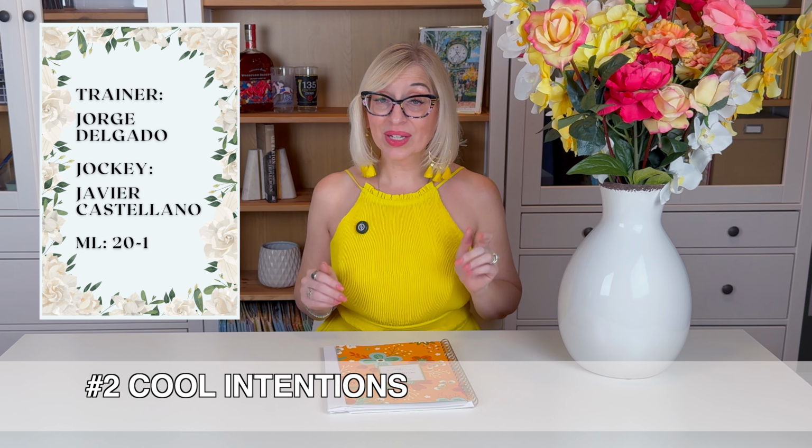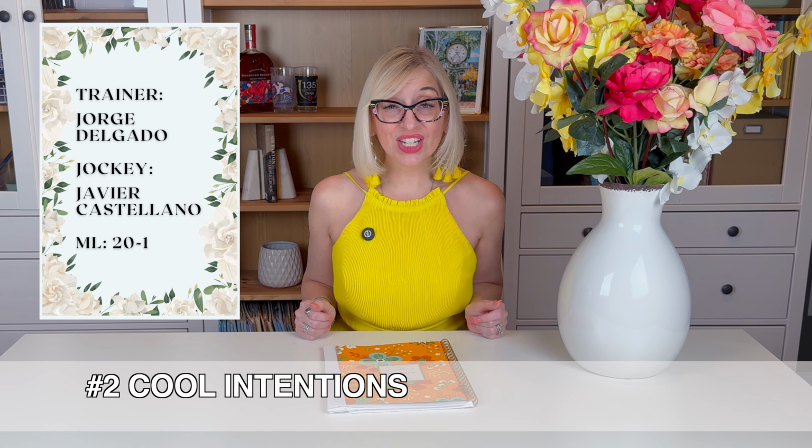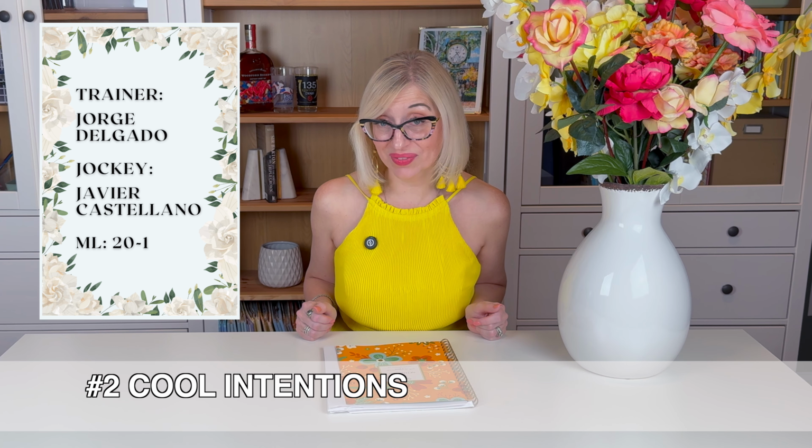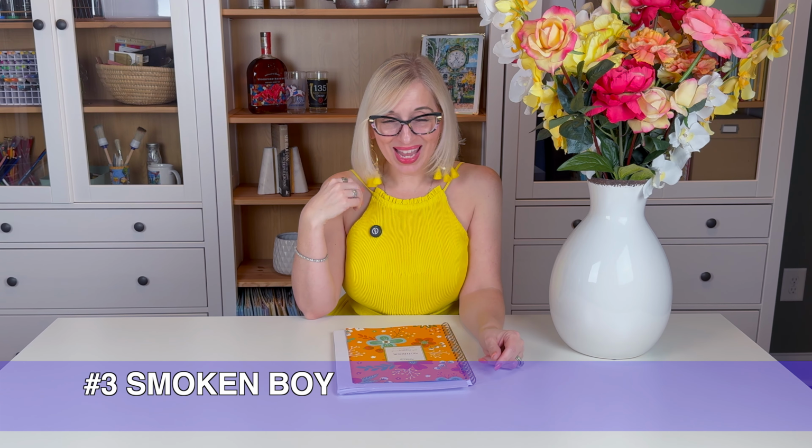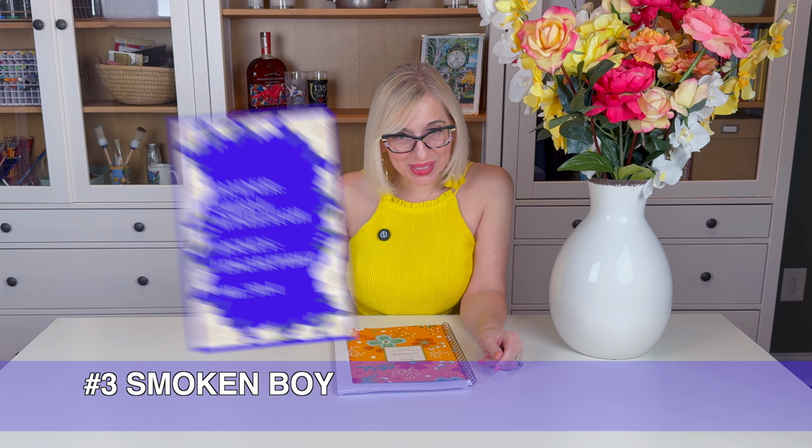How did Cool Intentions do? Finished 5th in a field of 7. So this horse is not top on my list for the Florida Derby. The number 3 horse is Smoken Boy, and Smoken Boy's got a very interesting background.